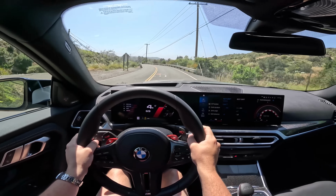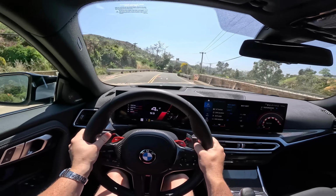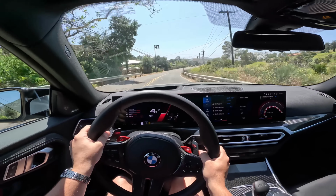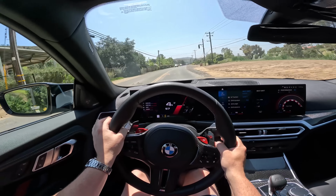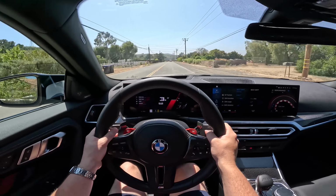I tried to do a launch, but it was not happy off the line there. I think with some stickier tires though, this thing might be able to dead hook from like a 20 roll. Traction is a bit all over the place with Pilot Sport 4S's, but to be expected.